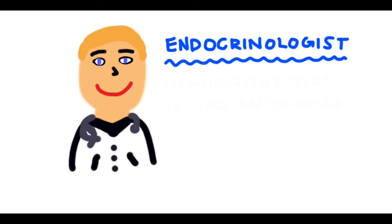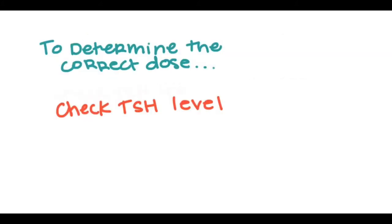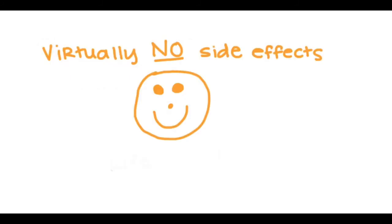Lily and Dr. Ashton work together to see that Lily receives the right dosage. To determine the right dosage initially, Dr. Ashton checks her level of TSH after a few weeks of treatment to adjust the proper dosage of the medication to make sure that her thyroid hormones are at a desired level. Levothyroxine causes virtually no side effects when used in the appropriate dose and is relatively inexpensive. Treatment is usually lifelong.